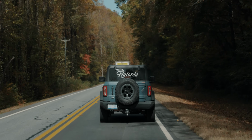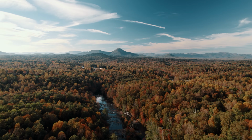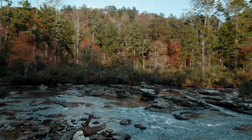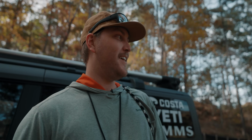We loaded up in the Broncos. We headed out, and Jake took us to this spot that was insane. My biggest regret in living in the Southeast and living in Georgia is that I didn't figure out the bass and I didn't bass fish enough. Yeah, I'm pretty pumped. This is gonna be awesome. Like, this water looks epic. And I knew Jake was like a wizard.